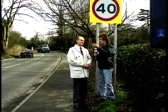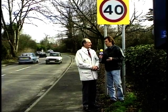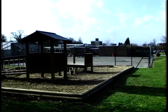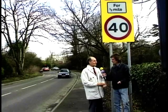Well, Ted, this says it all. Busy road, lots of traffic, trucks, cars, a 40 mile an hour sign outside what is a school for infants. It's crazy, isn't it? Well, it's ridiculous. I think this is an area where we should have a 20 mile an hour limit. I mean, it's most important.